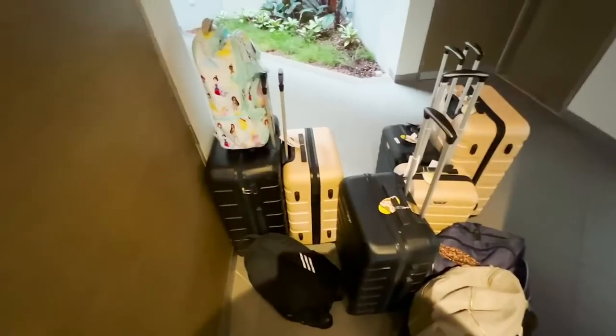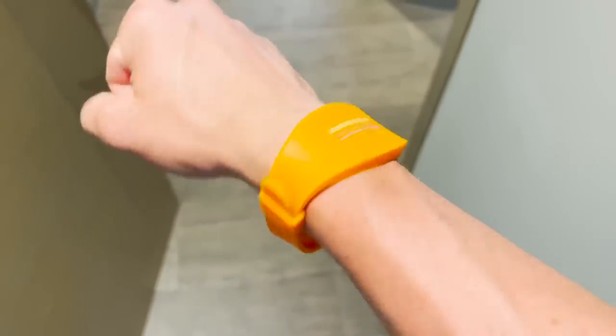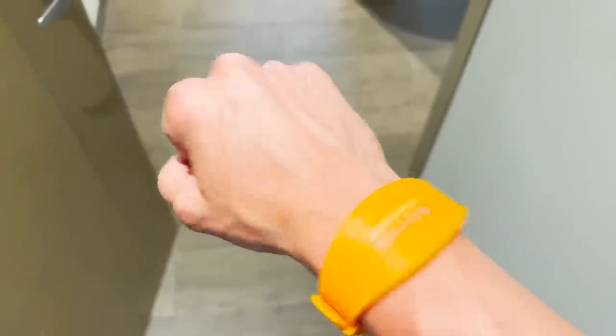We just got to our room. We want to give you a quick tour of the rooms that we're going to be staying in for the next week. Guys, this is what it looks like to travel with six. First of all, everything is controlled. This is your key card. Might spoil my tan a little bit, but this is our key card for each of the rooms.